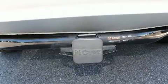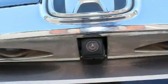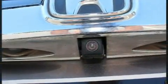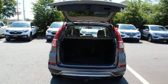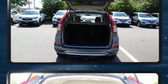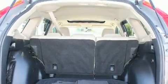For drivers who enjoy the natural environment, a power moonroof allows an infusion of fresh air. Enjoy your favorite music via the stereo system, which includes a CD player with MP3 capability, steering wheel mounted audio controls, and 6 speakers enhancing the audio experience throughout the interior.